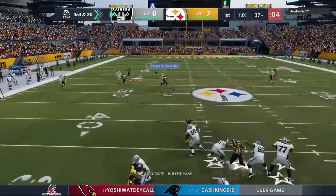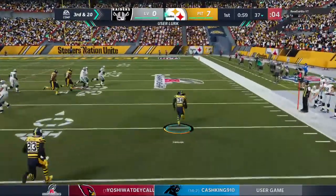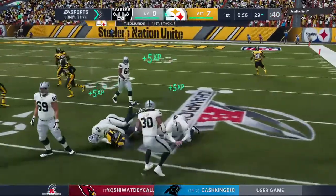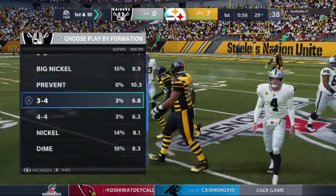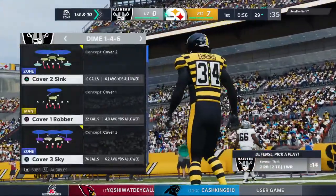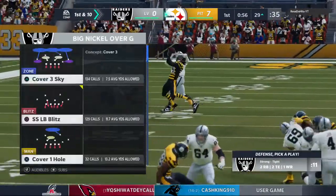Shotgun now for Carr. Into a double team, and it's intercepted. The safety, Terrell Edmonds, picks it, and a huge return as he'll take this one all the way down inside the 30-yard line. What a start defensively. Your offense goes out, gets the touchdown, and then you get the interception. Just perfect.